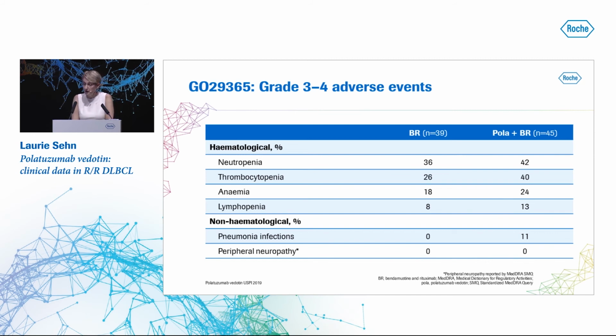However, what do we know about the grade 3 to 4 adverse events? Primarily the increase that was seen related to cytopenias. So there was an increase in the grade 3 to 4 rate of neutropenia, as well as thrombocytopenia and anemia. But importantly, there was not an increased number of transfusions required in patients in the polatuzumab and BR arm. In terms of non-hematologic adverse events, there was no significant peripheral neuropathy that was noted. Most of the peripheral neuropathy that was noted was low grade in nature and transient. A few patients on the polatuzumab BR arm did experience some pulmonary infection.